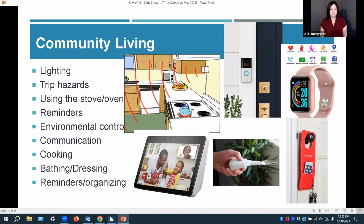All right, community living, super important for everyone. And these are just things to think about as a caregiver. Lighting. If you're someone, maybe you're an older adult and you found that you need a little bit of extra lighting to be able to do things. Lighting can be a safety issue, right? So just making sure that you keep that in mind when you are doing different things. Looking at trip hazards. Certainly we don't want the individual with the disability to fall, but we don't want you as the caregiver to have injury from a trip hazard.